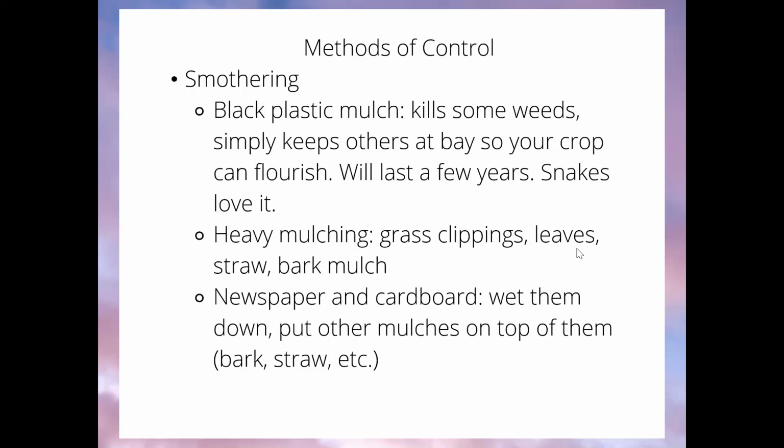Smothering. Black plastic mulch is my best friend. I used to be like, I don't want to use that, it's plastic. It's going to end up in the landfill, etc. I have been converted, because my husband and I are the only two people working on our farm right now. And there are some things that we would just not be able to grow because of the rhizomatous grasses that we have. So it does kill some weeds, like your annual and perennial seeds. Once they germinate, if it's a small little seedling, the black plastic mulch will just fry it. It'll die.